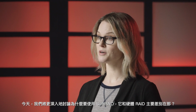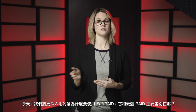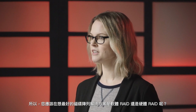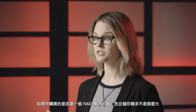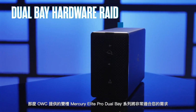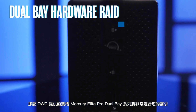Today, we are going to go more in depth on some of the key differences of why you would want to use SoftRAID. So you might be wondering, what is the best solution, SoftRAID or hardware RAID? If you're purchasing your first RAID solution and your storage needs are not that sizable, you can start out with a dual bay hardware RAID. The OWC Mercury Elite Pro dual bay lineup is perfect for this.